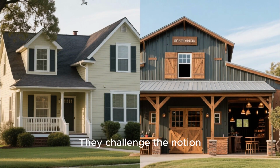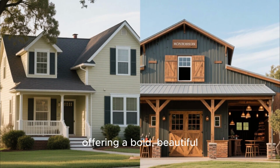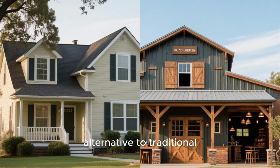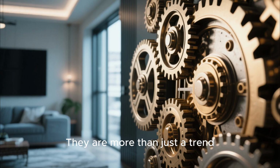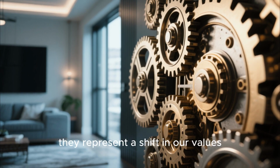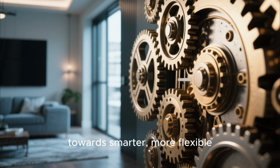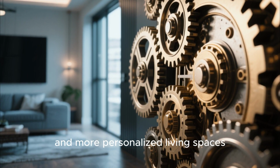They challenge the notion of what a house should look like, offering a bold, beautiful, and highly practical alternative to traditional construction. They are more than just a trend, they represent a shift in our values towards smarter, more flexible, and more personalized living spaces.